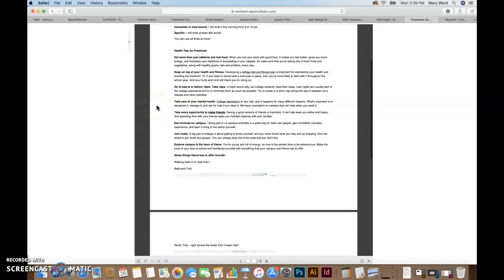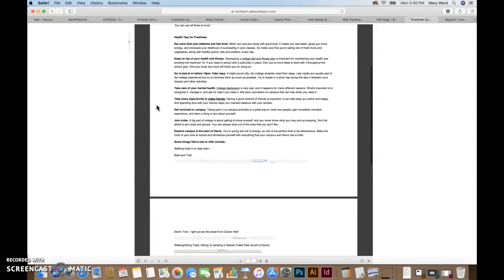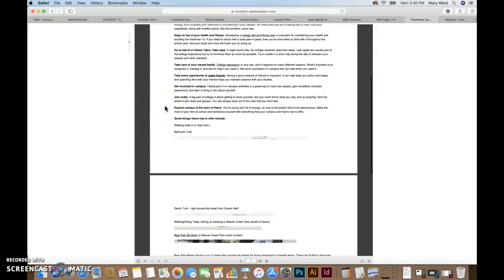Keep on top of your health and fitness. So go for walks, go to the gym, get involved in a sport. Go to bed at or before 10 p.m. and that's pretty important. Some of the best sleep that you'll get is between 10 p.m. and 2 a.m. And also take naps. You're young, you need to be taking naps. Sleep is really important.